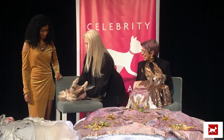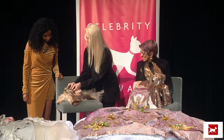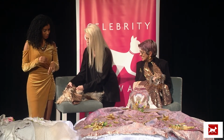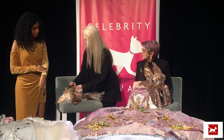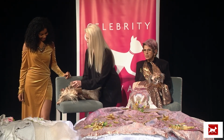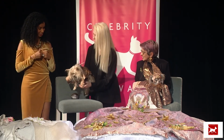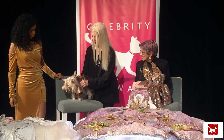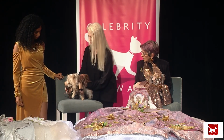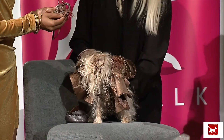JoAnna's pieces are always so easy because she uses snaps instead of Velcro, which scares some dogs sometimes. And you don't want it to attach to the fur either. Yes, simple little snaps. I prefer snaps rather than Velcro. Oh, so it's like a little vest, like a Superman. Exactly. And this is the only separate piece. His wings come off. That's a separate piece. You have a wing pack there.